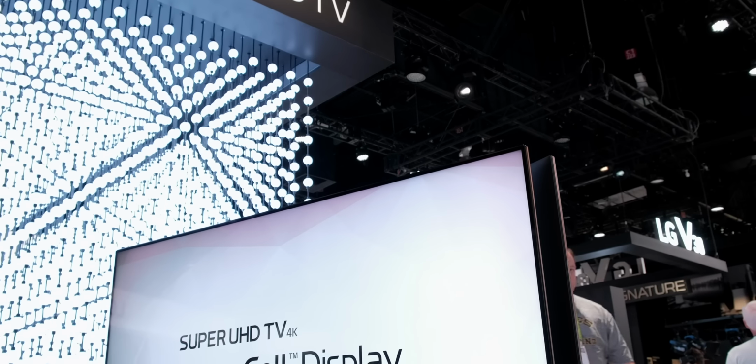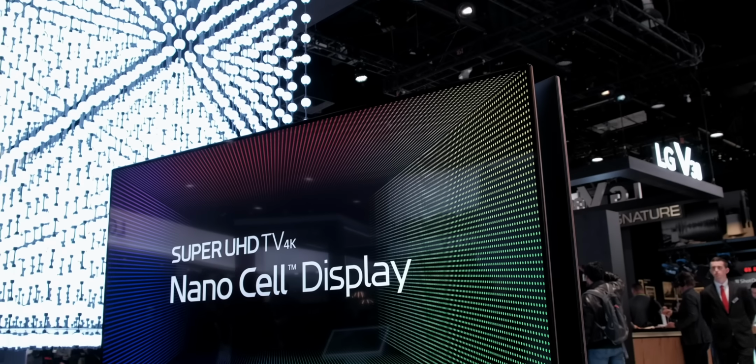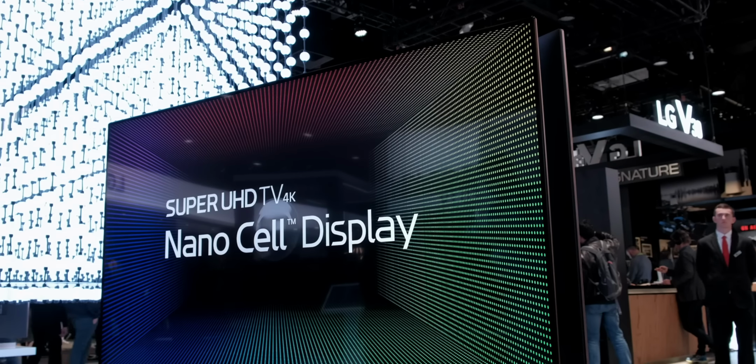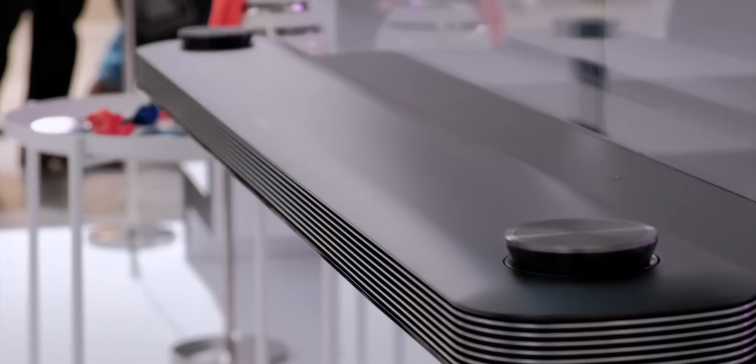For the more budget-conscious buyer, they also had their NanoCell TVs there that feature active HDR with Dolby Vision and webOS 3.5 Smart TV on board. It also features an improved design with a nicer stand, plus support for Dolby Atmos soundbars.